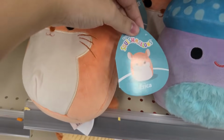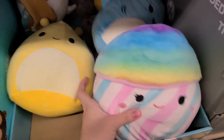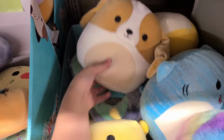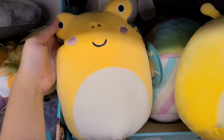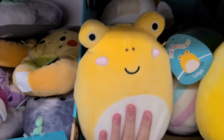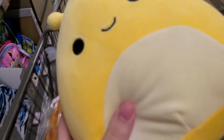I was pretty impressed. Moving on to Aldi, I just went grocery shopping and they had squish, and I was like, oh, I wasn't even planning on them being here. So it looks like I missed most of them, but they still had some left. And they also had some slippers. And I can't believe I didn't realize it at first, but they had a frog all the way in the back. I was like, oh my god, that's so fun. I did pick up this slug, and yeah, we'll talk about that later.